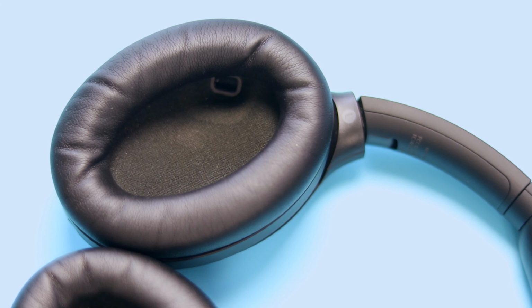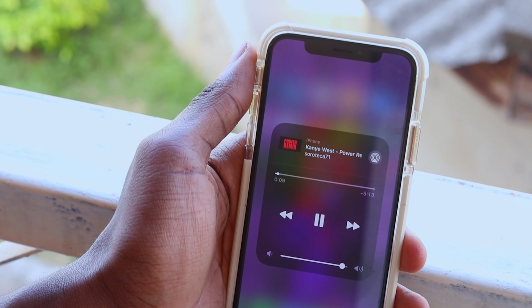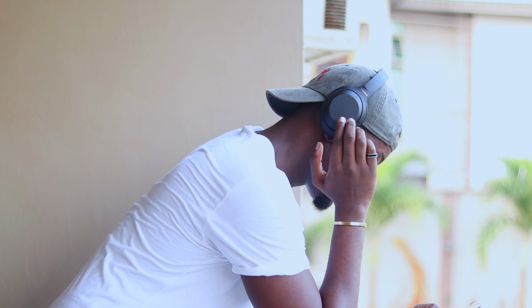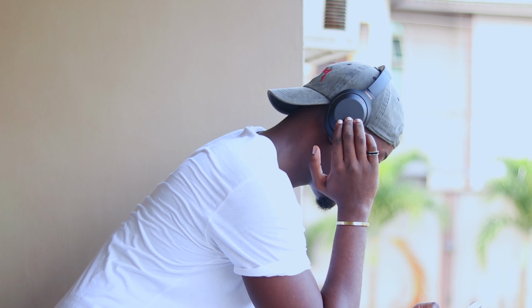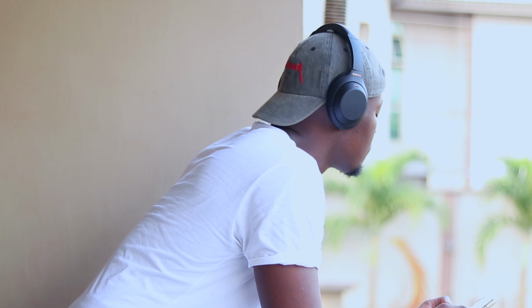It does the job of detecting when you take them off, but when you put them back on, my music doesn't continue, so I have to manually press play or use the navigation gestures to press play. Now, speaking of gestures, I'm not really the biggest fan of its controls because it takes a few strokes to reduce the volume or to change the song.